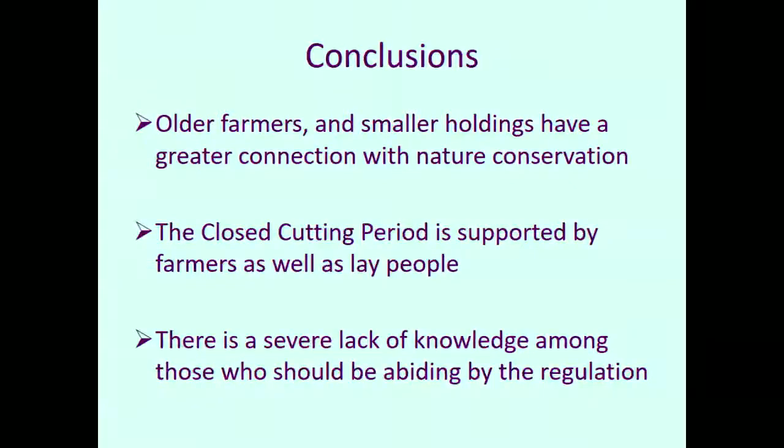The close cutting period seems to be supported both by farmers and by lay people, which is great, but the downside is that there is a severe lack of knowledge, specifically among the people who should be living this.